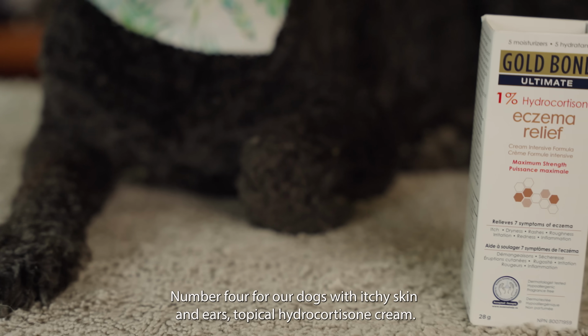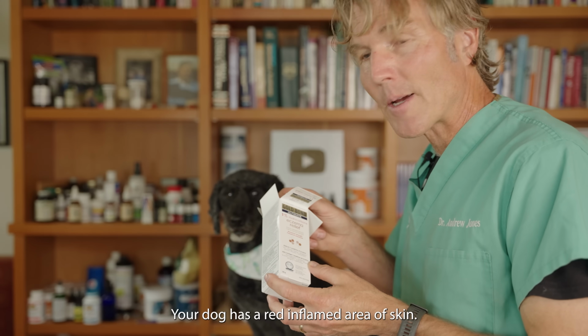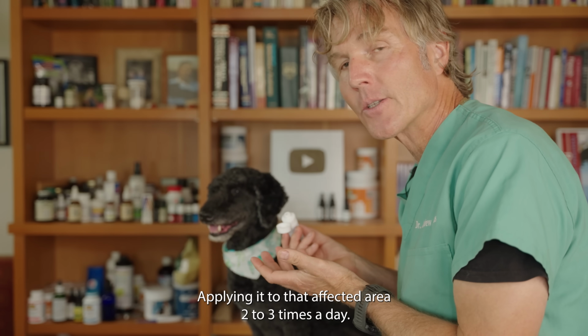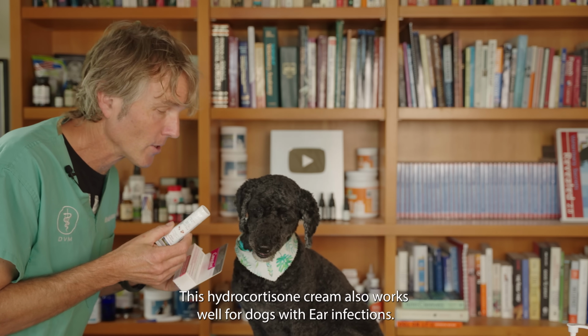Number 4, for our dogs with itchy skin and ears, topical hydrocortisone cream. Your dog has a red inflamed area of skin, feel free to use a topical 1% hydrocortisone cream, just applying it to that affected area 2 to 3 times a day. This hydrocortisone cream also works well for dogs with ear infections.